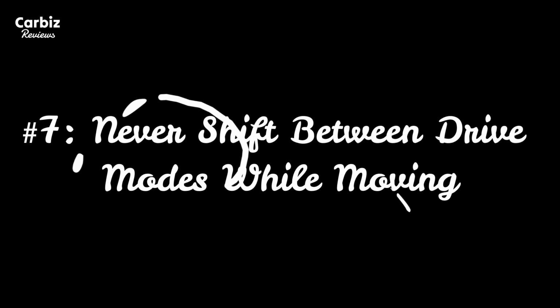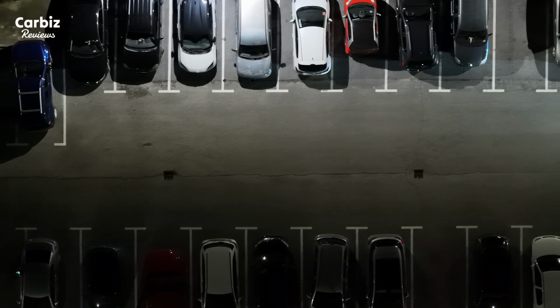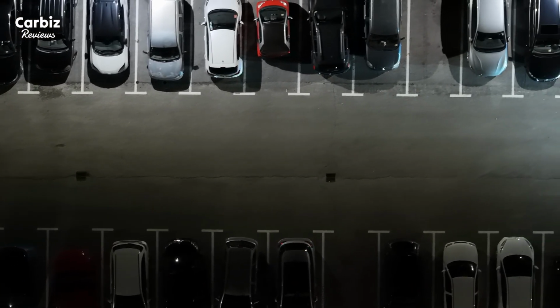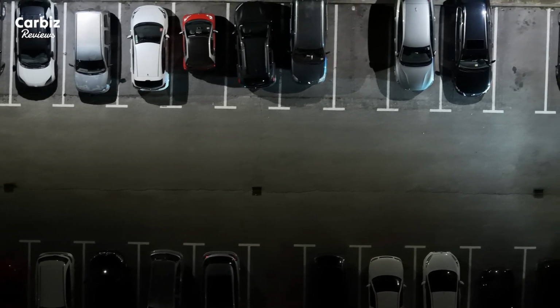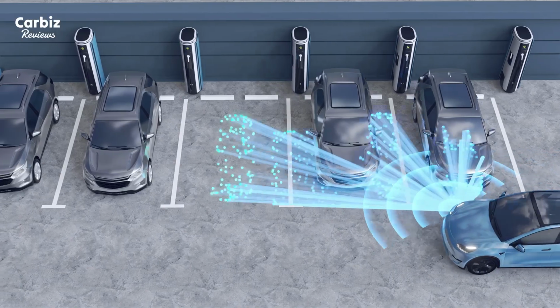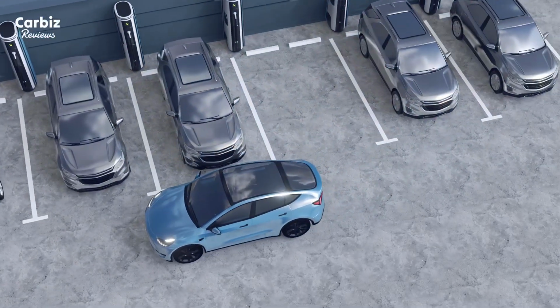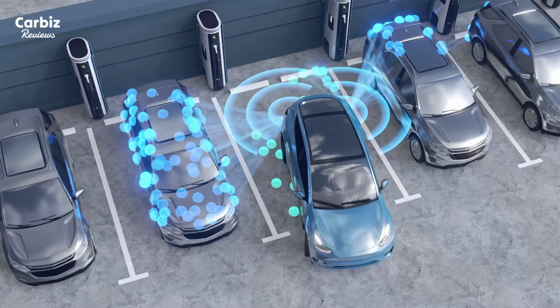Number 8. Never shift into park while moving. Here's why. Your car's park mode isn't designed to stop a moving vehicle. It's meant to lock the transmission when the car is stationary. Engaging park while in motion forces the parking pawl, a small metal component inside the transmission, to attempt to lock against rotating gears. This creates extreme stress, which can lead to severe damage or even complete breakage.